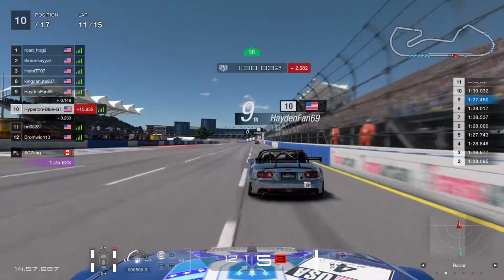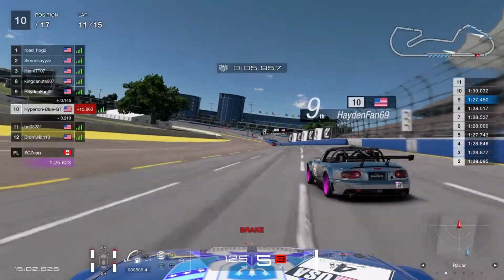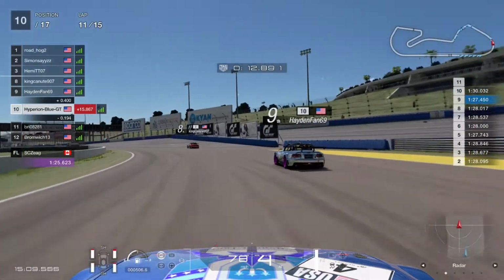After taking turn 1, he's about to be going onto turn 2, folks. Road_Hog2 could probably be able to keep on racing. Will stay clean on the perfect inside corner. Will be on to take the apex.